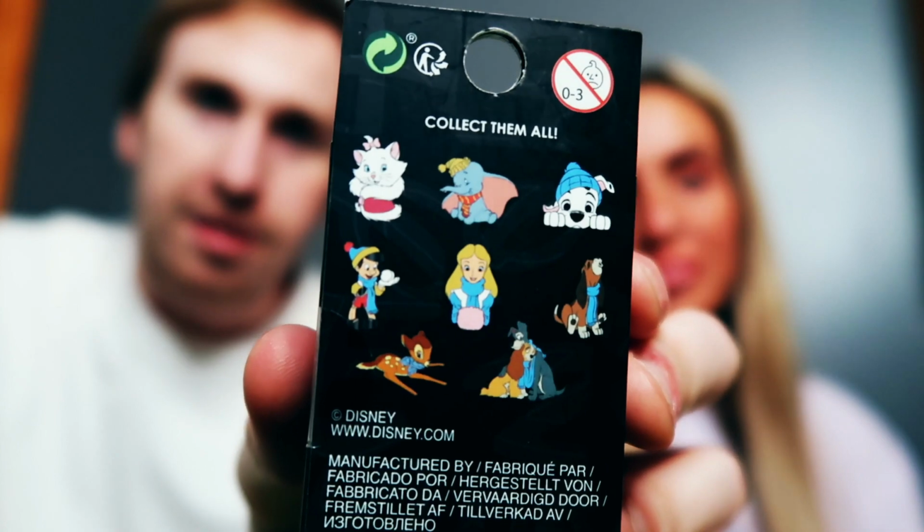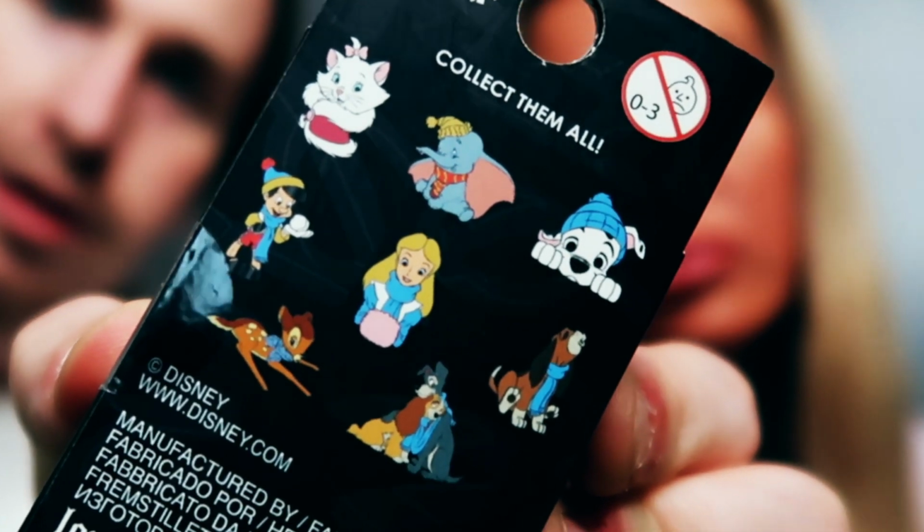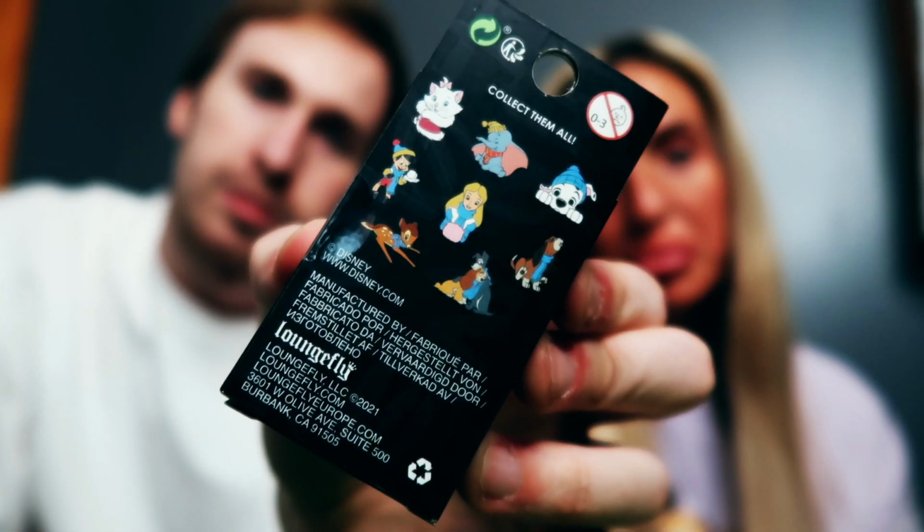Let's take a look at some of the sets that we're gonna open and some of the possibilities that we can get. First, we have this set of some classic Disney characters. We actually have 2 of those because we previously did a merch video, I think it was from our Mall of America video, where we had another blind box and it was actually these ones and we got the Dalmatians. So we wanted to try again to get some of the others from this set. I would love to get Dumbo, Marie, and Lady and the Tramp. Jamie, how about you? Dumbo, Lady and the Tramp. Yeah, those are super cute.